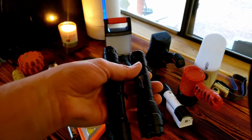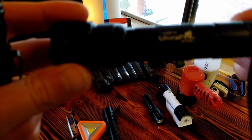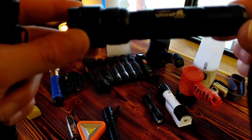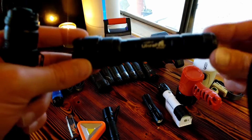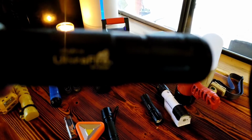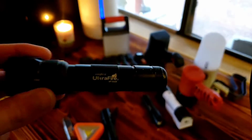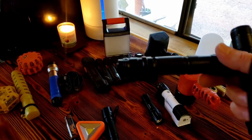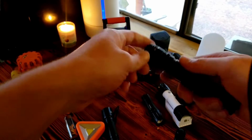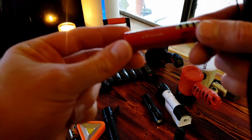So these 2 flashlights I got on eBay years ago. This is just a cheap, like $12 1000 lumen flashlight, and I don't remember the runtime at all. It's a weird name, and then Ultrafire, and then the model of it, if it'll focus. That's it. So this one and this one take the same battery, and I got new batteries from a long time ago and then a recharger thing for it. So they take this kind of weird Ultrafire battery.